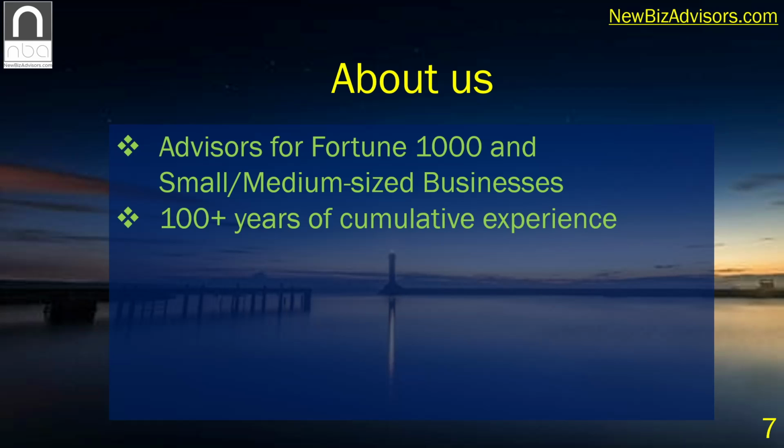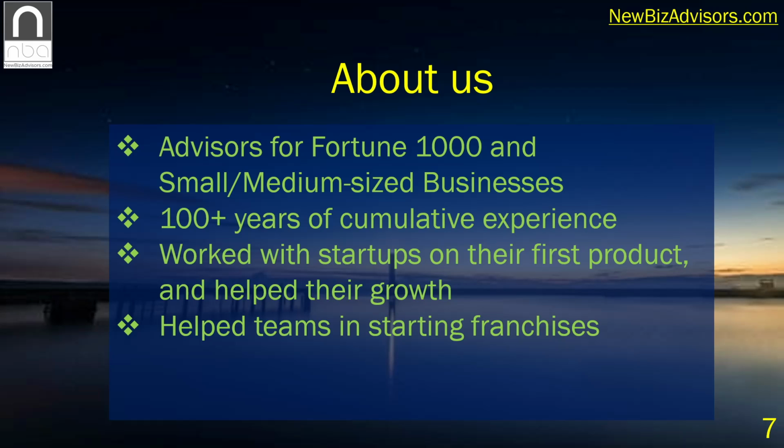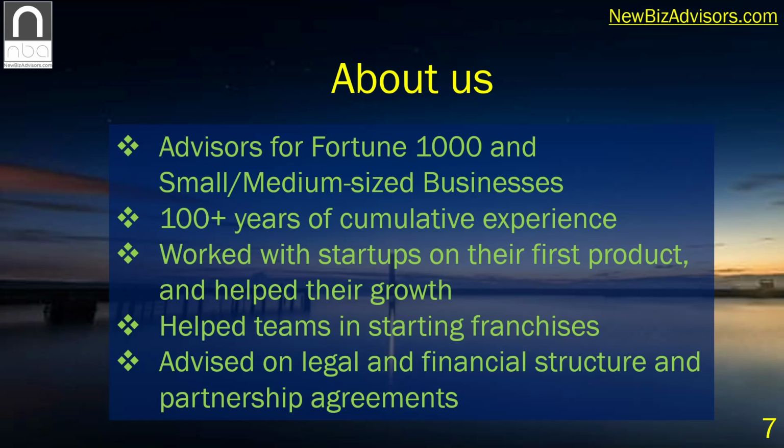And clearly, we have seen many economic downturns, many recessions, many types of business cycles. So we are able to help you out whenever you are dealing with a problem that we may have seen in some shape or form in our earlier consulting careers. We worked with startups on their first product and helped their growth. And we have helped teams in starting their franchises. And we also advise companies on legal and financial structure and partnership agreements.